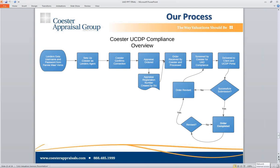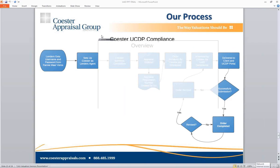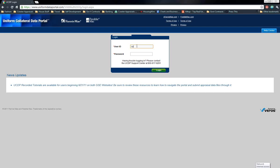Now, if you wanted to do this on your own, it'd be a similar thing where you'd have to add them and go to the portal and all those types of things. The portal is fairly simple to operate. It's not that complicated. Let me try to pull it up real quick. Yeah, it's fairly simple.